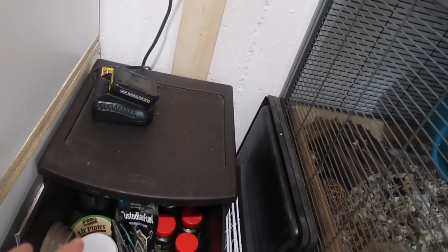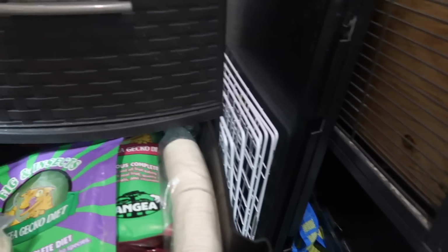Okay, so these drawers over here are where I keep, so this one here is mostly supplements and stuff, and then this next one here has all of my Pangea in it.